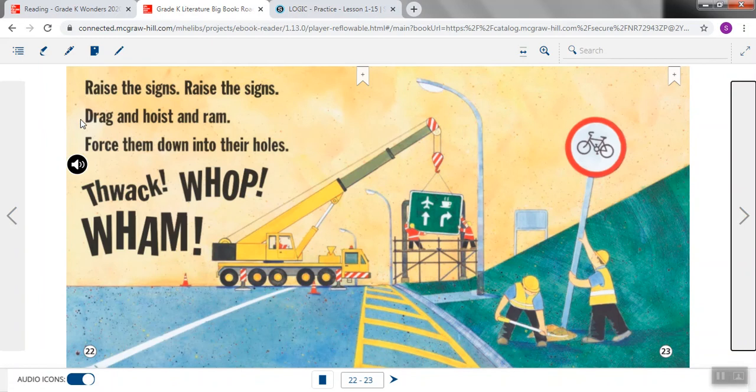Raise the signs, drag and hoist and ram, force them down into their holes, thwack, whop, wham.